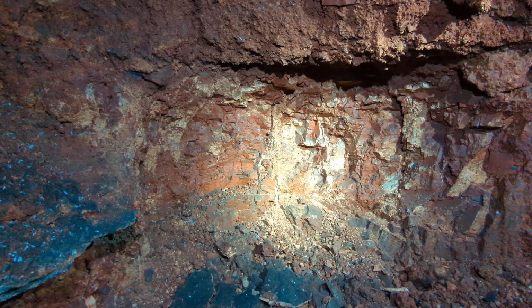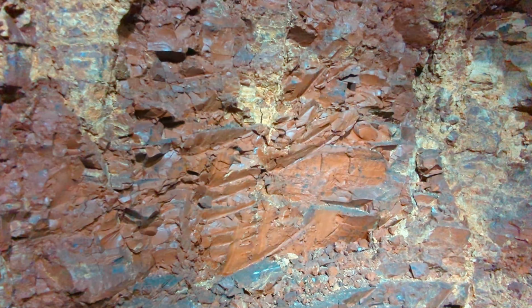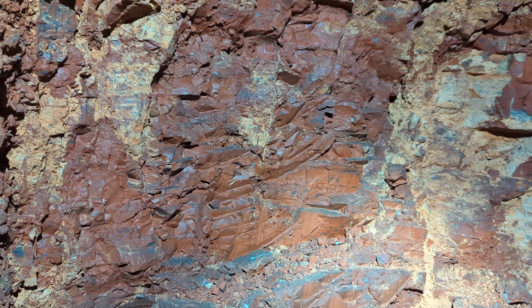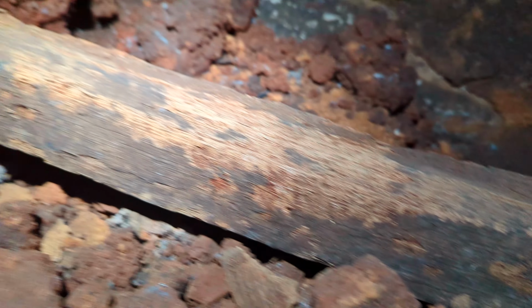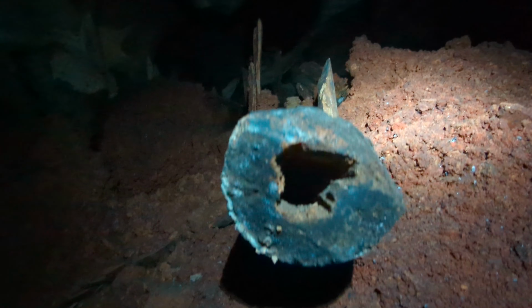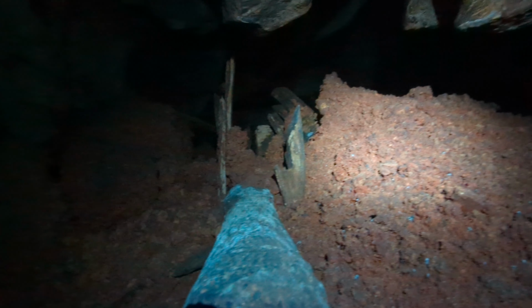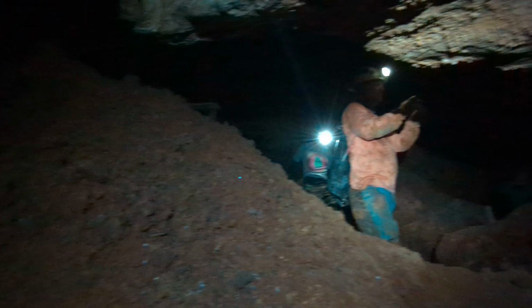This area, with some type of pickaxe. You can see it right there, that evidence. It's where they were getting all the... So cool. Really, really cool.